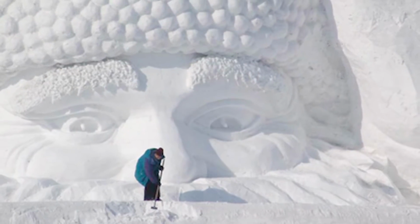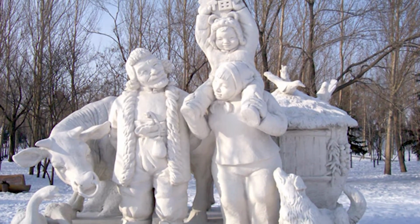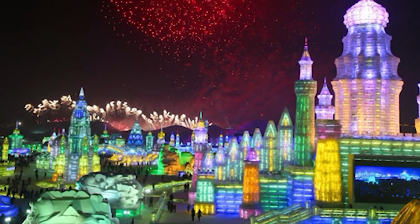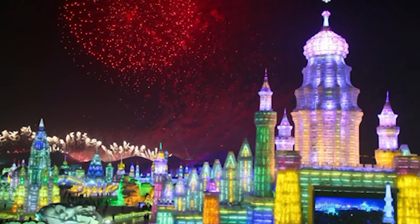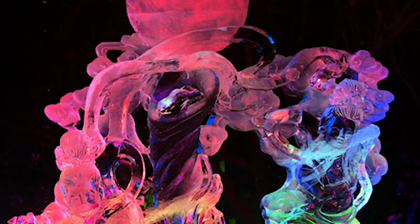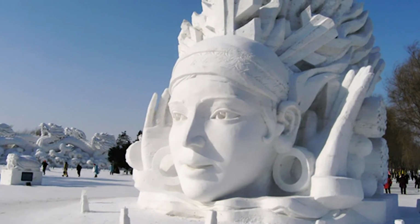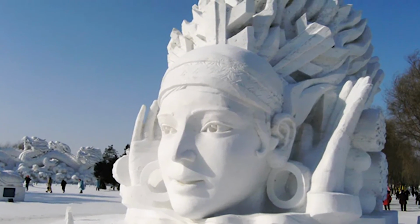Did you know that the master carvers who create the Gaylord's ice show come from a province in northeast China that is world famous for its annual ice festival? Every winter, more than 2,000 sculpture artists carve a 100-acre ice city with ice taken from a river in the province. Now that's amazing.